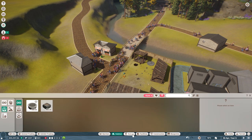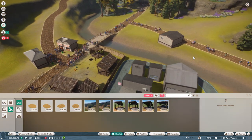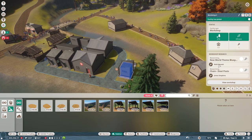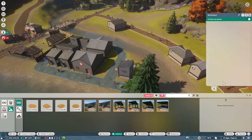Let's have a look at some of the hard shelters and things. So, any... Because I definitely did like a new theme and stuff. Oh, okay. I thought it said that it was done.